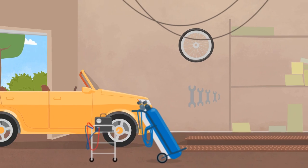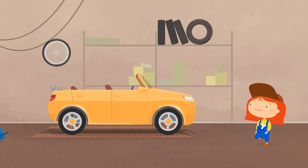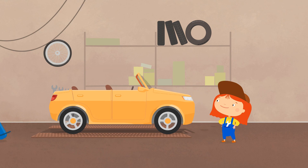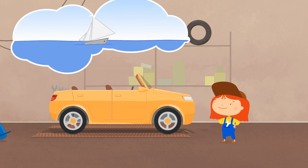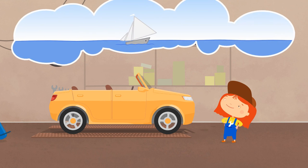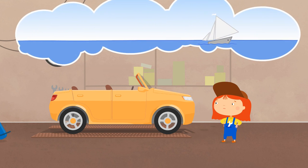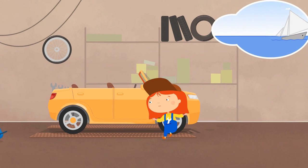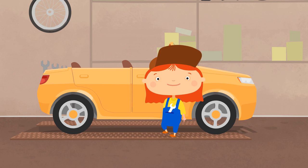One day, a yellow cabriolet arrived to Dr. McWheelie's garage. Hello, car. What has happened to you? Oh, you want to float like a boat? Let me think.